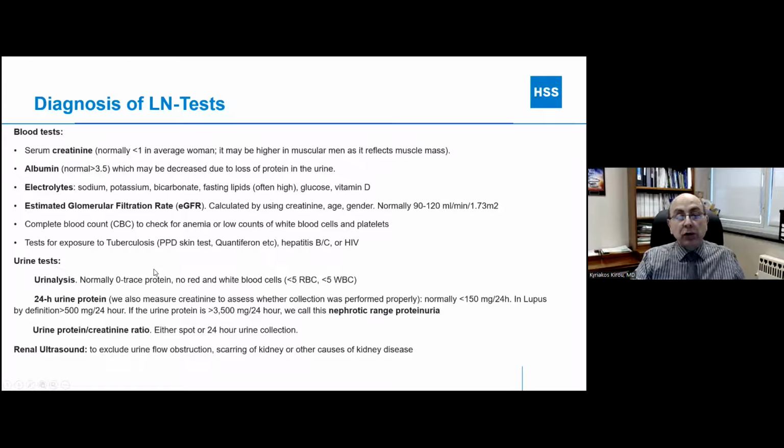We often do a urinalysis. We should do that all the time, actually, to check whether there's protein. Normally it's 0 to trace, and whether there's blood, red cells, or white cells. We also do a 24-hour urine protein collection, and that helps us measure exactly the amount of protein in the urine. If the protein in the urine is more than 3,500 milligrams per 24 hours, we call this nephrotic range proteinuria, and it's more significant. It indicates more severity of the disease.